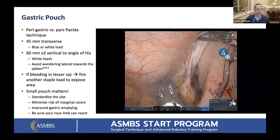Yeah, in this case, I honestly can't remember if we fixed it in this patient or not. Full disclosure, I normally fix it first before doing the pouch. But I would say if there's a dimple and that's it, then no on a bypass.